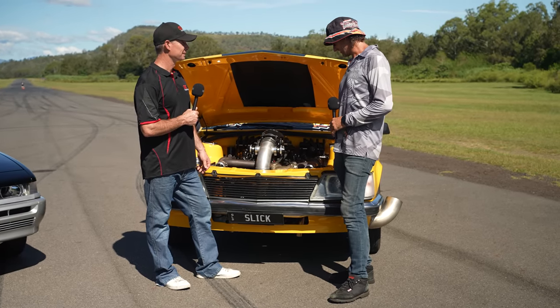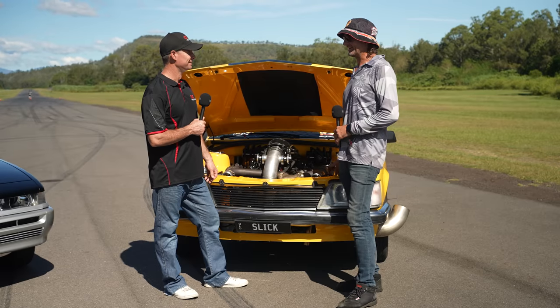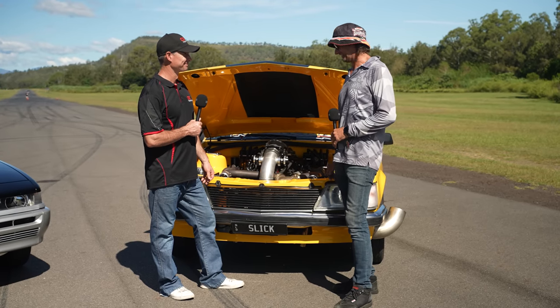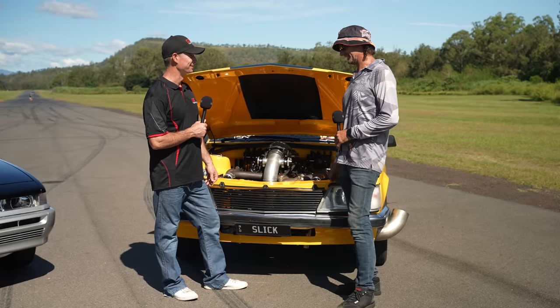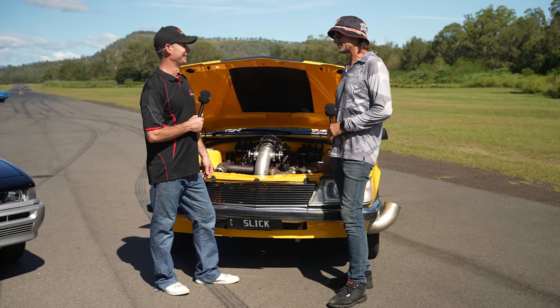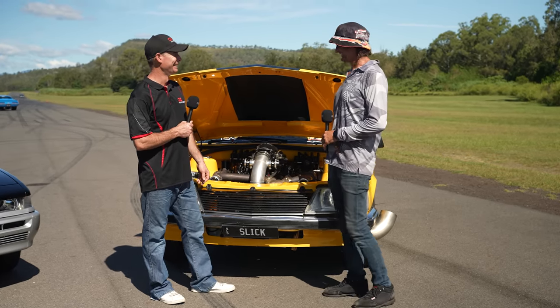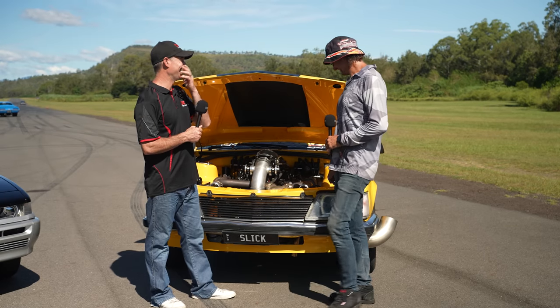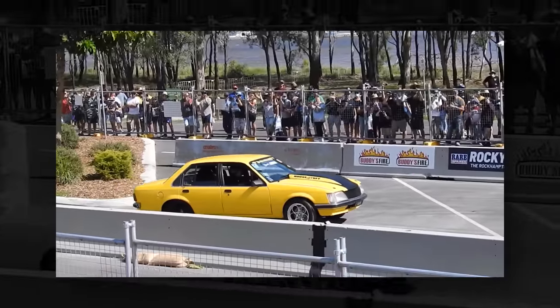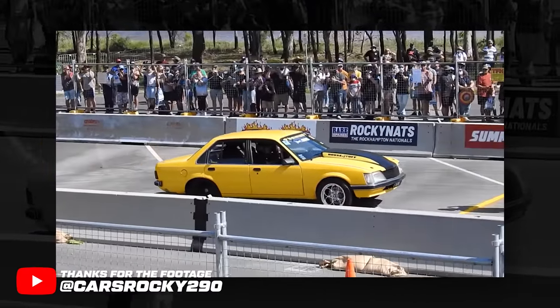Funny enough, it isn't a burnout car anymore, but I was the very first person to do a burnout at Rocky Nats ever, and it was by default. I was just going to do a couple of little doughies to give it a hit, and I ended up being the very first person to do a skid there. Frame that and put it up on the wall for sure. This is history in the making. First ever burnout for Rocky Nats.